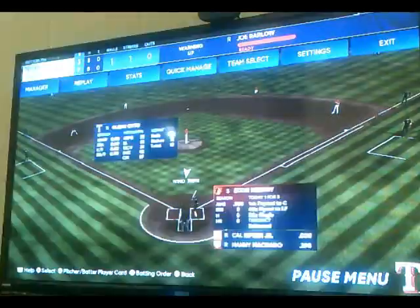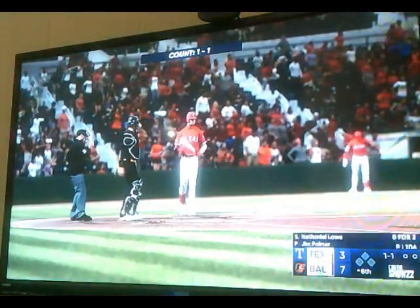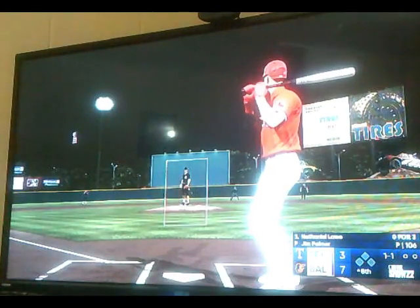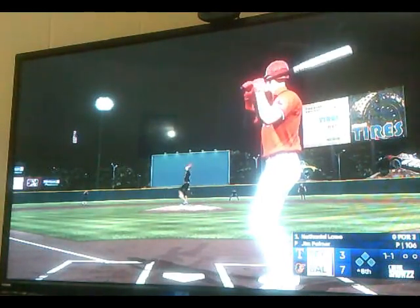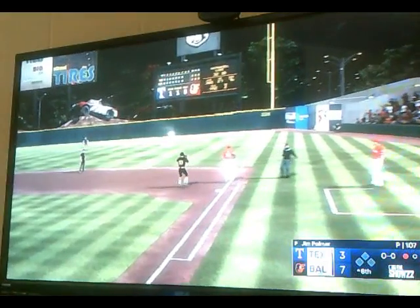Welcome back. We're at the top of the 8th, and now the first baseman, Nathaniel Lowe. On the ground, right side, Roberts. Gets it to first. Down.